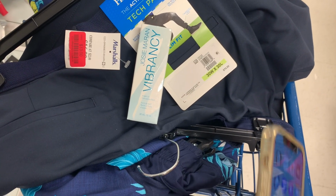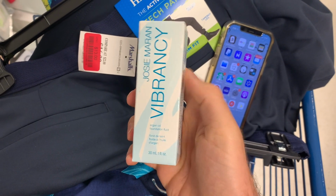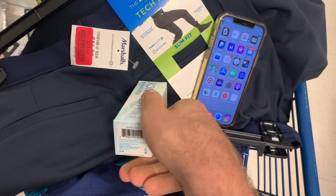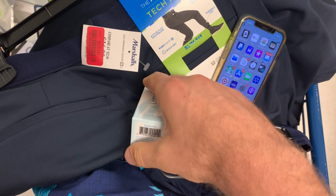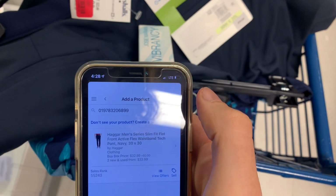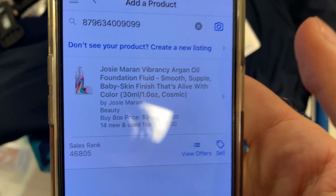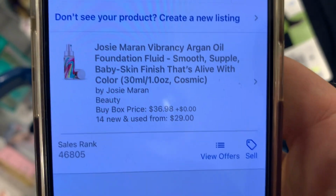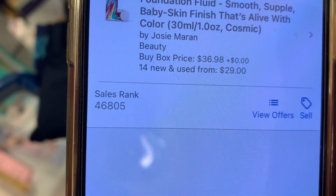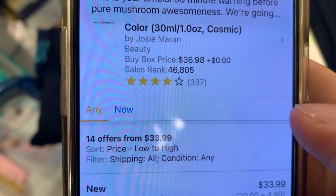Okay, I'm over in the bath and beauty section here. I got an item, I'm not really sure what it is. Some kind of makeup or something. It doesn't really matter. So let's go ahead and give it a scan with the Amazon seller app. Okay, so you can see the buy box price is $36.98, which looks pretty good. And the sales rank is pretty low at 46,000 in the category of beauty, so let's take a look at the offers here.